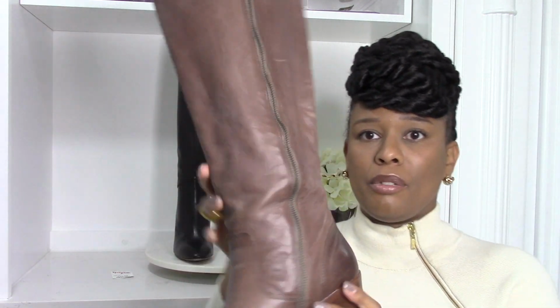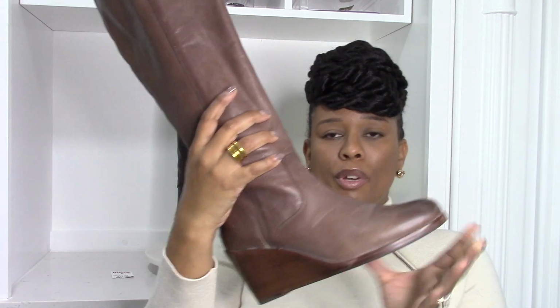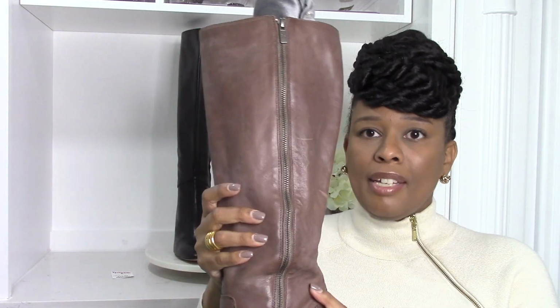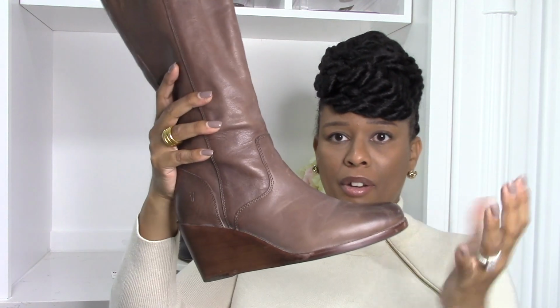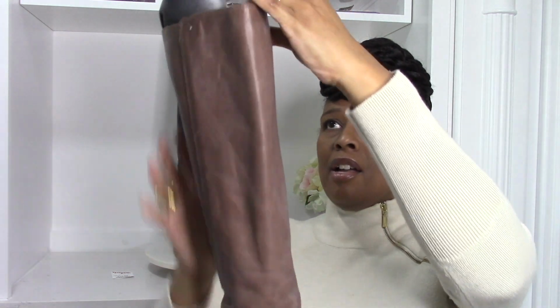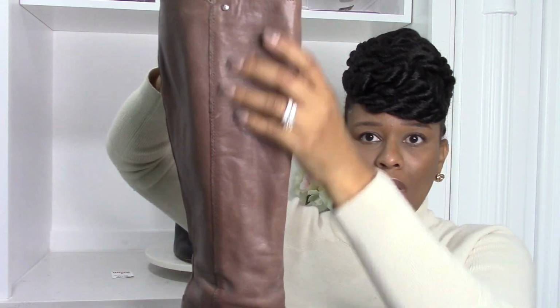Now, one thing you want to look for when you're looking for a boot, if it's going to be something you want to invest in and wear for quite some time, many, many years, you can get some good wear. Again, I'm going on year 4 with these boots. I think I paid $50 for them.